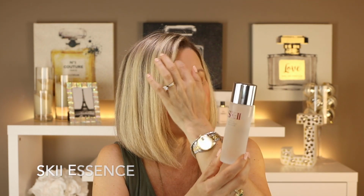This is from SK2. I bought this with my $100 Sephora gift card thing. I'm still not 100% sure how I feel about it, even though I have used quite a bit and I have used a lot of sample sizes. I do believe it does help hydrate your skin. I have missed a few days by mistake, and I did notice a little bit more tightness to my skin. So I do think it does help with hydration.